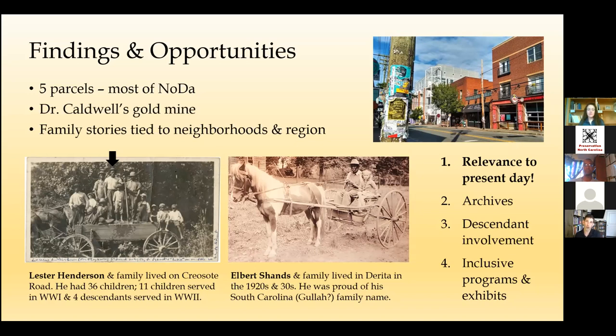We learned that Dr. Caldwell had a gold mine, and this connects us to the region's gold mining history. We also know that Dr. Caldwell did send two of his enslaved people, Mark and Ephraim, to work in the gold mines. We're not sure whether this was his personal gold mine or another.